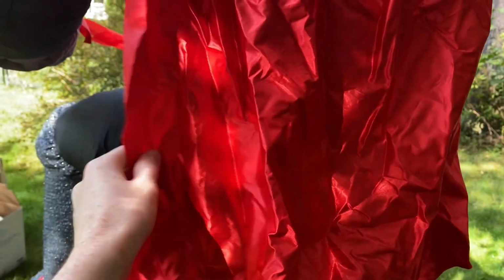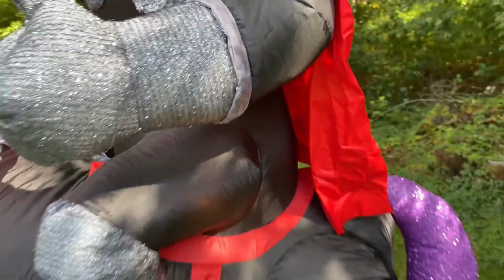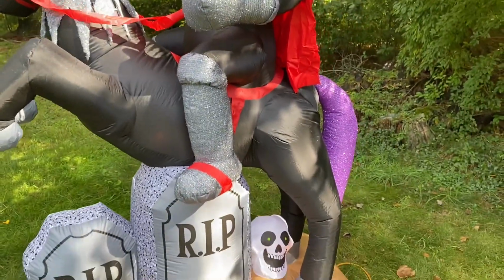It also has a slightly sparkly design on the cape. Doesn't really pick it up that well in the video, but it looks kind of like velvet. Well, it's not a velvet material, but the color has a shine to it. Yeah, this inflatable is awesome.